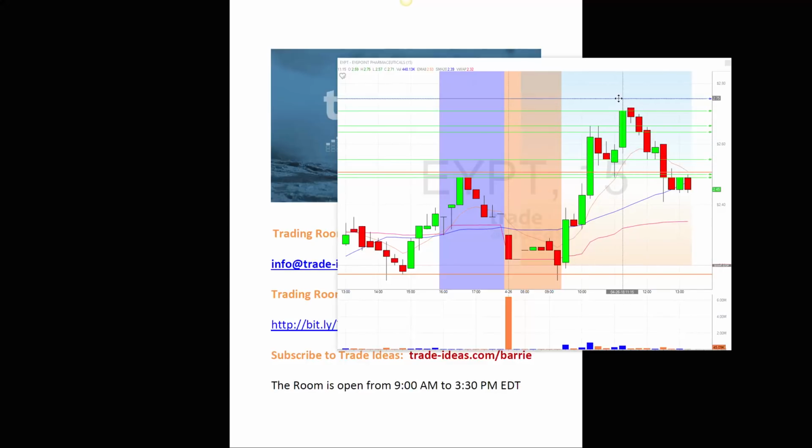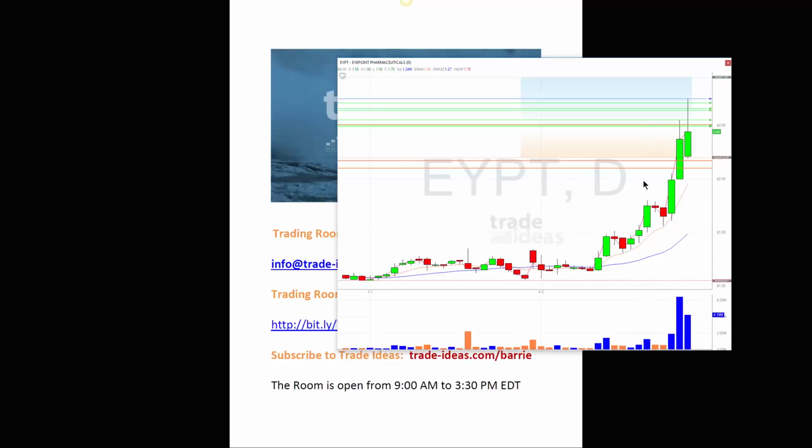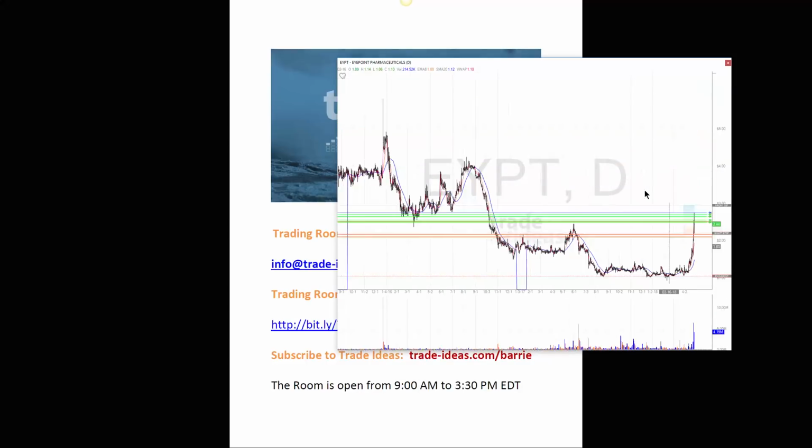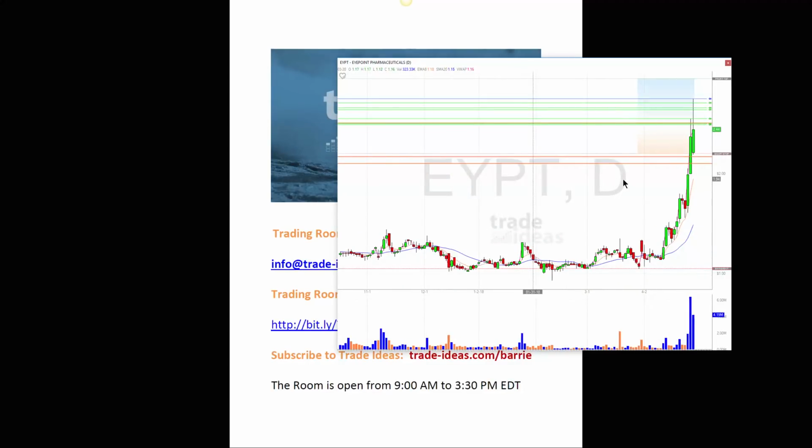I thought maybe it could crack through 3 because if you look at the daily chart, you have to back this out a little bit. You see that the next support or resistance area is up in this area. So I will watch this one again tomorrow. It was a little disappointing because it didn't quite make it up the way I thought it would. But anyway, took some money. I'm still in this one.